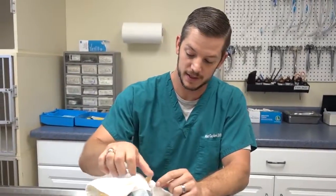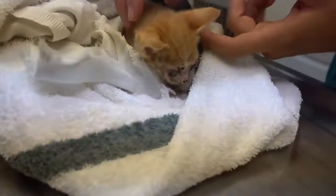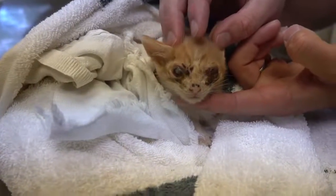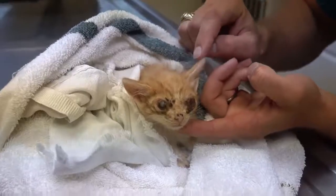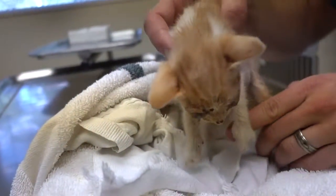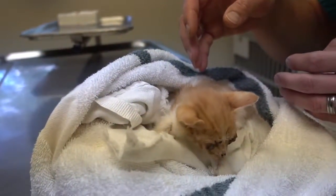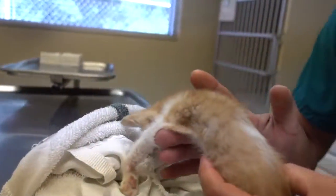Matt, and we have a very, very sad little sight to see. We just got this little kitty a few minutes ago. I think it's a boy. His eyes are totally messed up. I doubt he'll ever be able to see. He's very weak. He has little fleas crawling all over him. We don't really know his whole history. Someone just found him like this, so probably abandoned by his mom. I don't know if he can walk around or not. It looks like he should be able to. Just a scrawny little kitty.